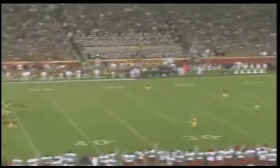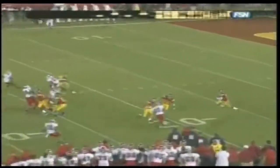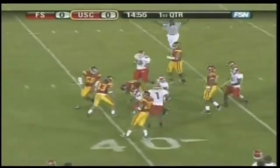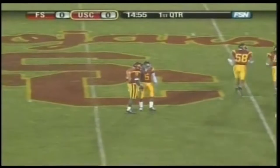Lindblad comes forward, hits this one. It's going to be Bush at the 7-yard line. Bush to the 15, 20, 25, 30, and down at the 35-yard line. And Reggie Bush just doing what Reggie Bush does. Yeah, it was.